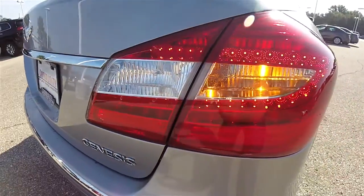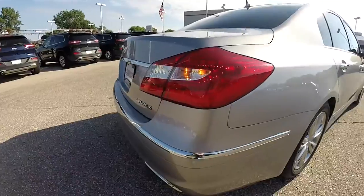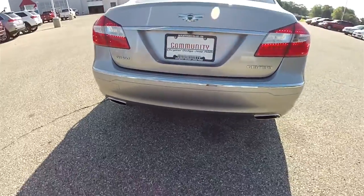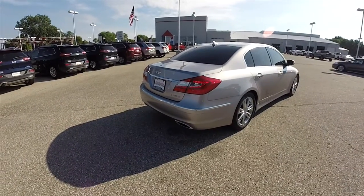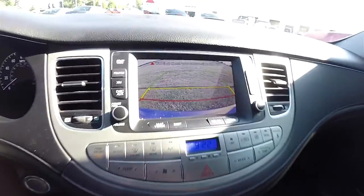Around the rear, LED rear tail lamps. Dual tipped exhaust. This vehicle also has a rear backup camera, which activates in reverse and has stationary guidance lines.